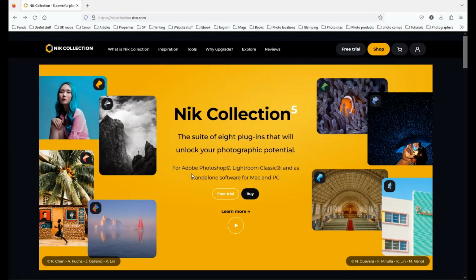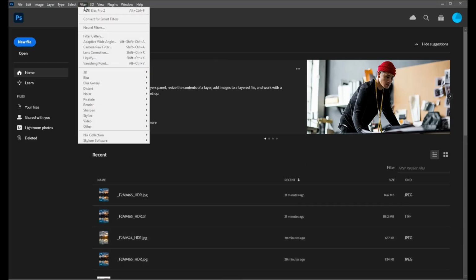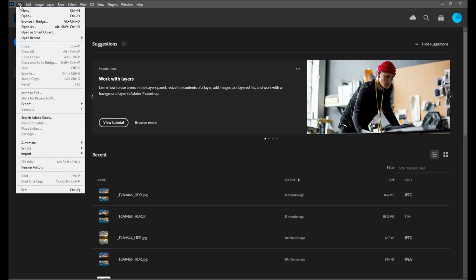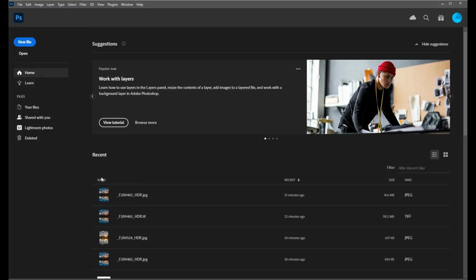Now, as it says here, you can use it as a plugin for Adobe Photoshop, Lightroom Classic, or as a standalone piece of software. I'm going to use it within Photoshop, so I've got it as a Photoshop plugin. Okay, and now as it goes, when you install it as a plugin, you get it in the filters section and you get access to everything here. But for the case of the exposure blending, I'm going to do it this way. If we go over to File and Automate, and here, if you've got it installed, you're going to have this option here, the Nik Collection Selective tool, which allows you to select all the different tools available. But the one above it is the simplest one, Merge to HDR Efex Pro 2. That is part of the suite. Down here you've got Merge to HDR Pro, but that's the Photoshop one, which is not as good, to be honest. So let's go up here and select that option.